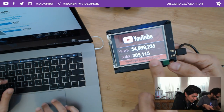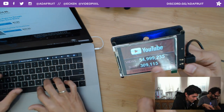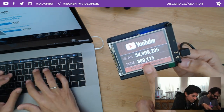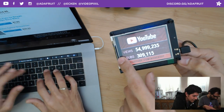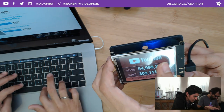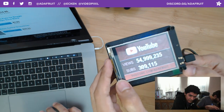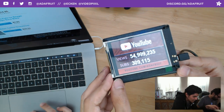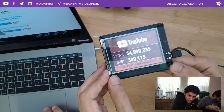And you can see that the code is actually pinging YouTube's JSON, I think every minute, to update this number here. So we've got the subs count and the views count, and whatever data you want to display is up to you. As long as it's in a JSON format, you can display it. Very cool. So that is our YouTube counter.